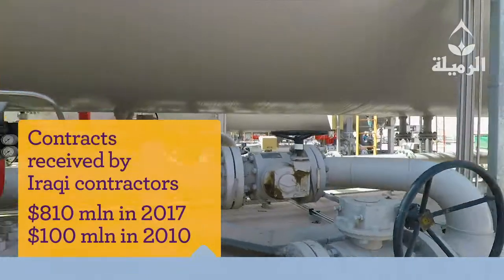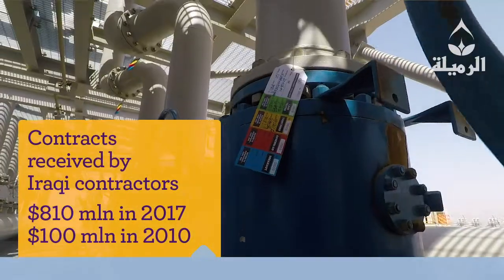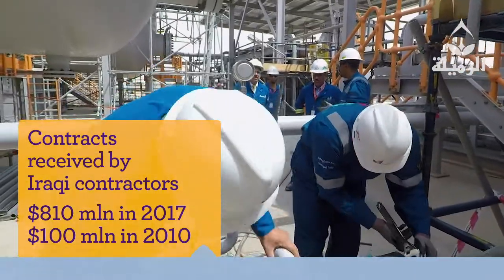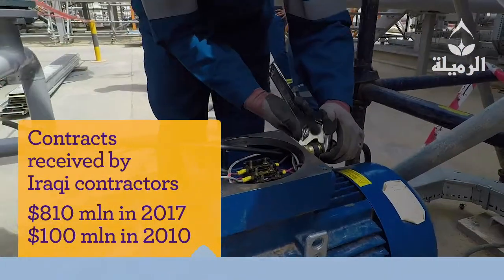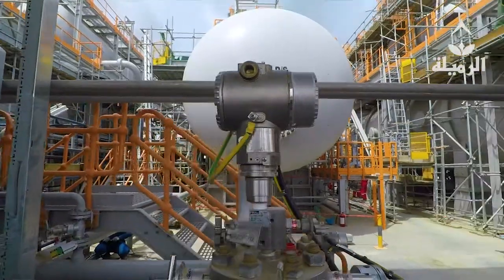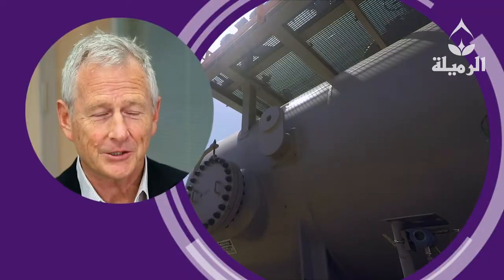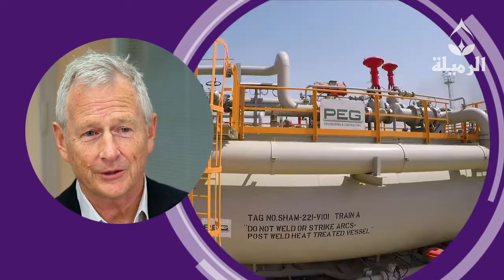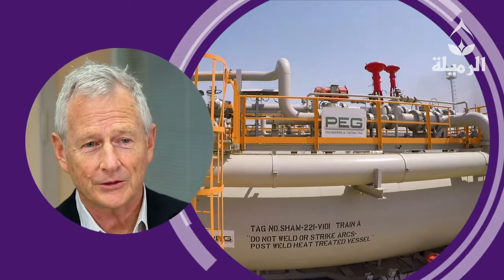2017 marked $810 million of investment, which is a significant improvement on year 1, where it was sub $100 million that went to Iraqi contractors. You always need further investment, yes. Any investment you do tends to be fairly large because it's very big pieces of equipment you need to put in place to treat the oil, treat the water, and actually recover more oil through the future.